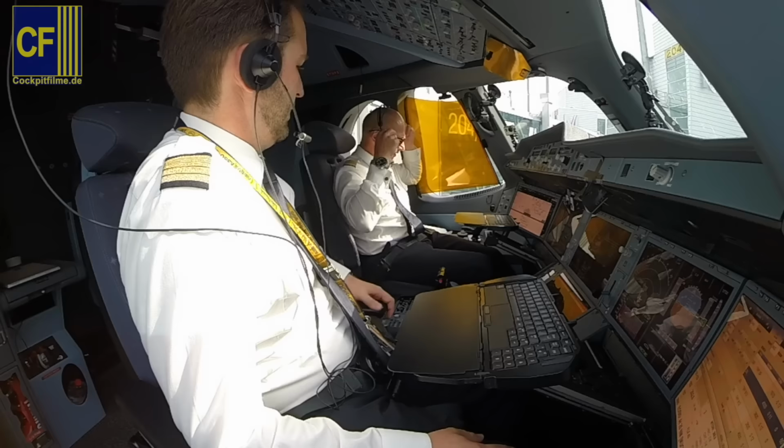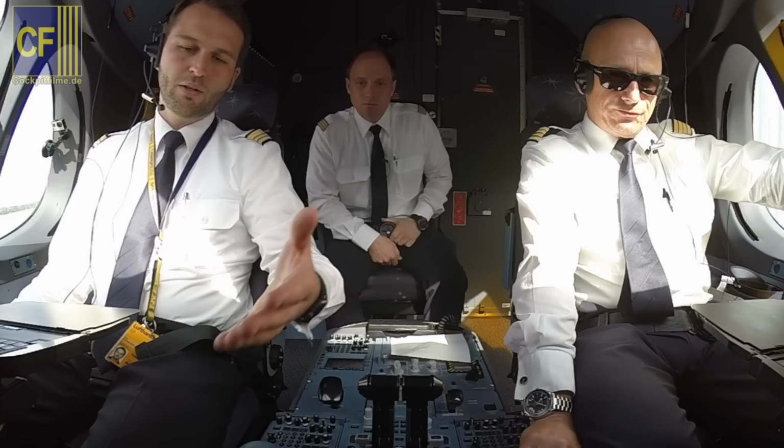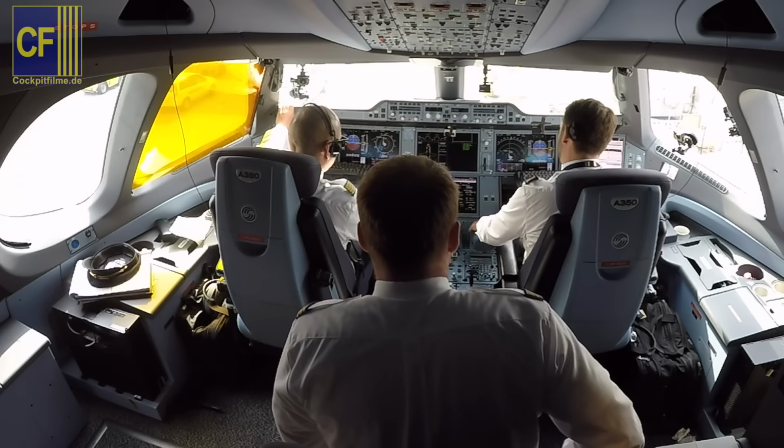Alright, ready? Yes. 350-900. Technically, we just discussed everything is fine. Concerning fuel, we have the step climbs and we fuel the 72 tons. We have an extra of 3.4 tons, 40 minutes with plenty of fuel. Concerning the weather, it's a good amount of fuel we have when we arrive at Haneda. I calculated the takeoff weight of 252 tons, so actually we have a weight of 250.1 tons.